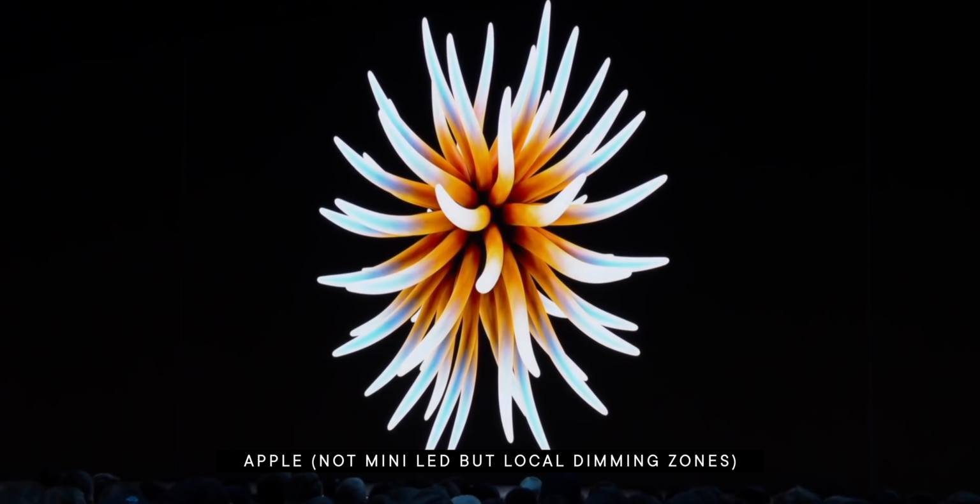But there are still a few technologies, new in iPad and Mac alike, that Apple could draw on for the next generation. I mean, after they finish just blowing out the bezels and going full-on 14-inch to match the 16-inch, of course, not a monster. The first is mini LED.